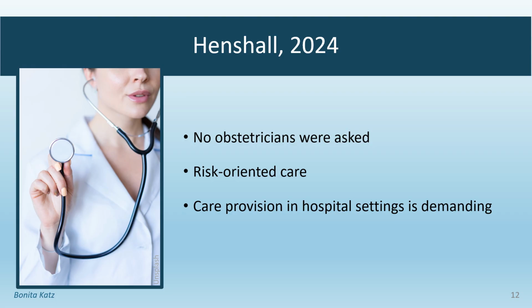Also, in this risk-oriented environment, the midwives stated that providing care is both physically and emotionally demanding. Providers try to balance institutional requirements and the wishes of the women they serve. This can be pretty stressful.